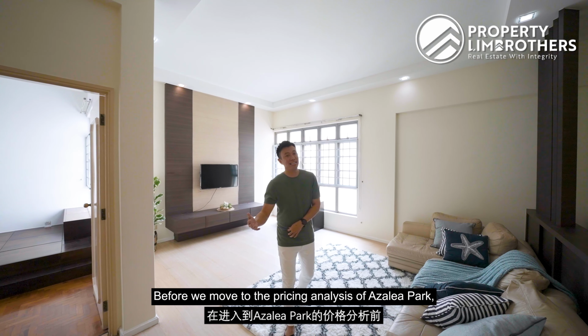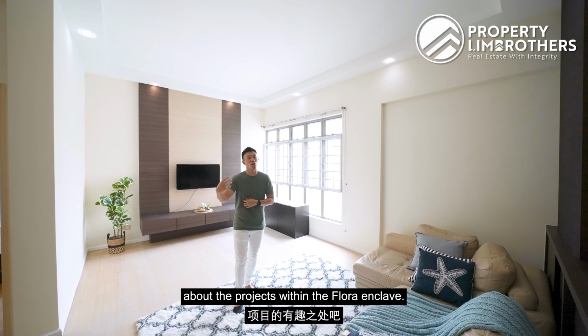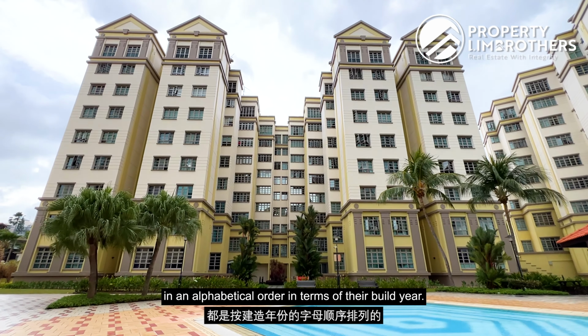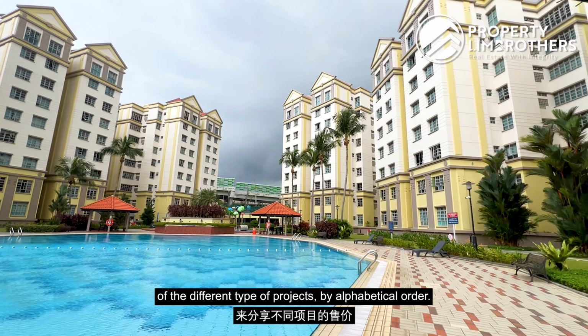Before we move to the pricing analysis of Azalea Park, let's share a little fun fact about the projects within Flora Enclave. The project names are actually named in alphabetical order in terms of their build year. We will be sharing the pricing of different types of projects in alphabetical order.